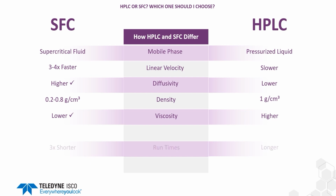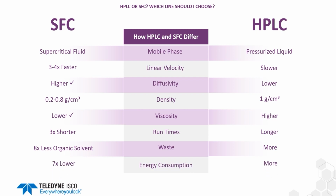That's going to allow it to have shorter runtimes. You can achieve close to 3 times shorter runtimes with SFC than you would with HPLC. Another thing to think about is you're going to have a lot less organic waste. Since we're using supercritical CO2 as one of our solvents, that's going to really cut down on the amount of organic waste you're using with SFC.